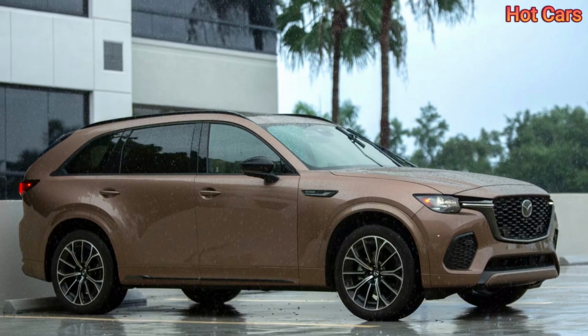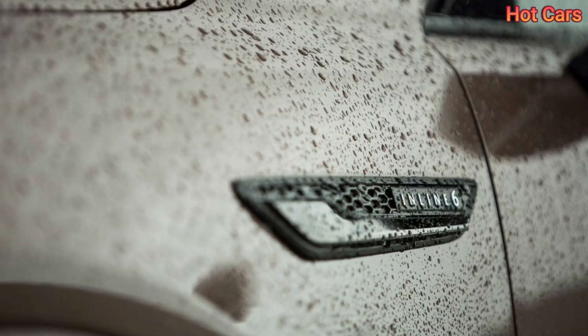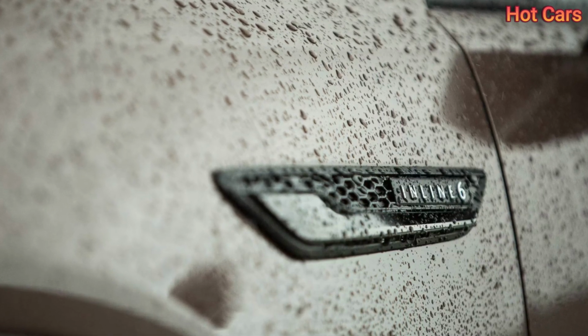The transmission was a little loud sometimes, but nothing too egregious. Pricing for the CX-70 ranges from $40,445 for the CX-70 3.3 Turbo Preferred up to $57,450 for the CX-70 PHEV Premium Plus.